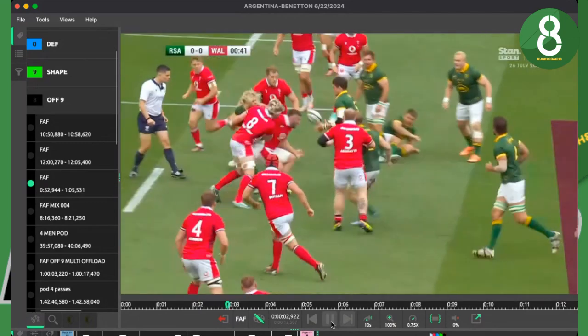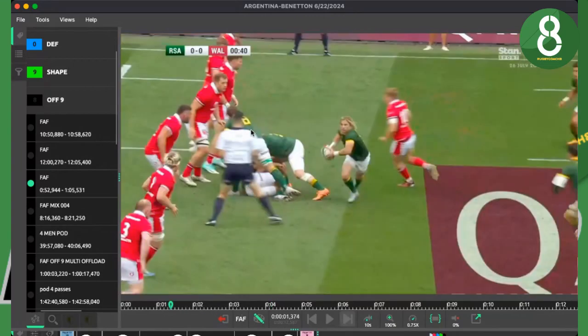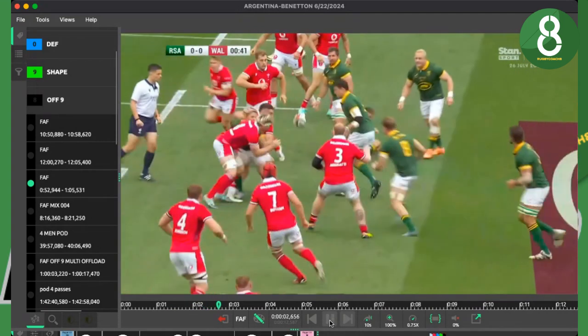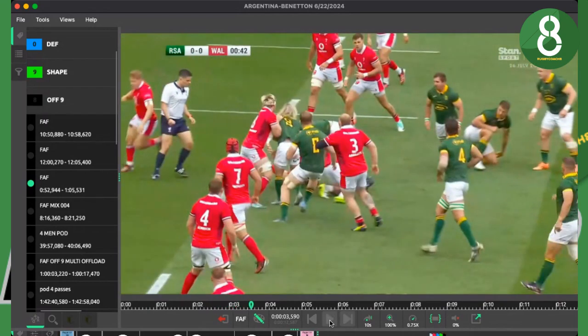by the number 9. Okay, sometimes what can happen, how can they fix this? If Quagga Smith here makes one or two steps more, trying to clean this ruck, there's not going to be anybody able to move around, and it's going to be easier for Franco Mostert to attack that inside space, because there is the run. So Faf runs really well.